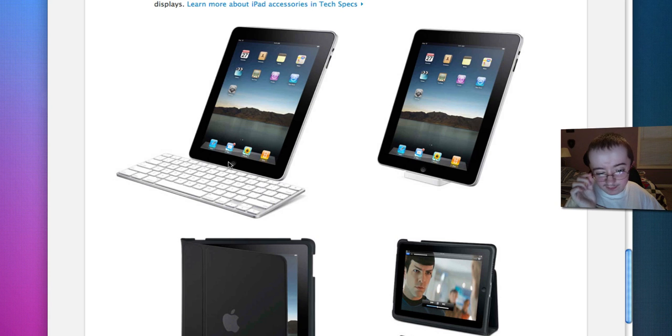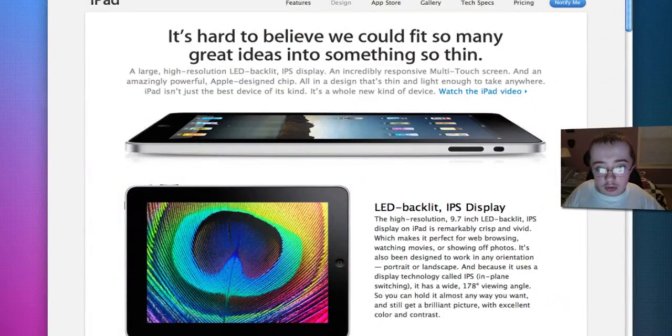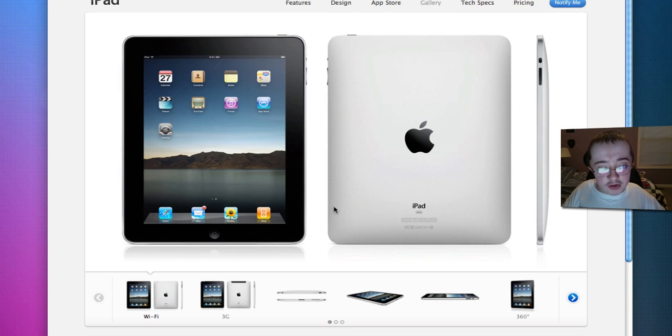It'd be just like a laptop. And the most interesting thing to me is this case, where you can kind of flip it over and get a look at it. We already know about the App Store. We're going to skip that one. This video's getting kind of long. Let's look at the gallery here real quick.